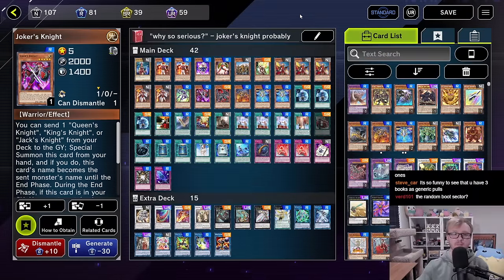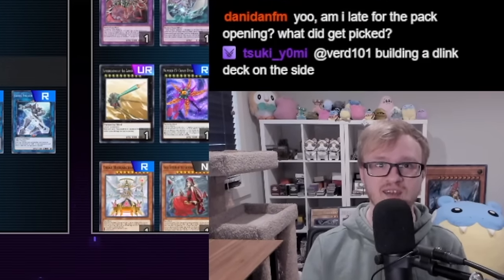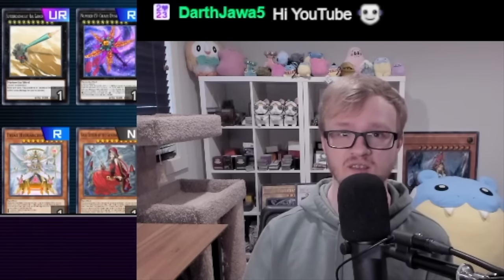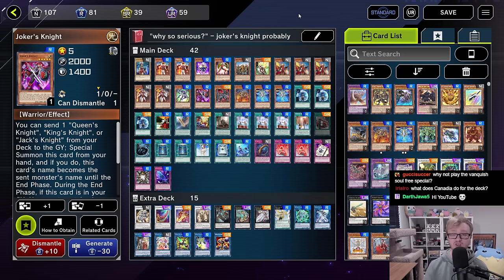All right, we are back with Warriors, but each time we've played this deck, it's looked pretty different. So today we have cut all of the bad Noble Knight cards, mostly the old ones, and we've cut all of the Bricky Goki cards. And in their place, we have added a bunch of newer cards that we pulled over the last few weeks.